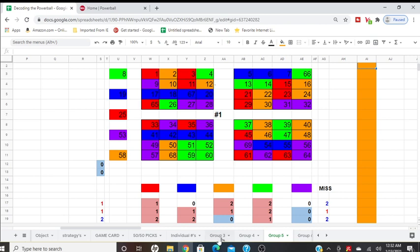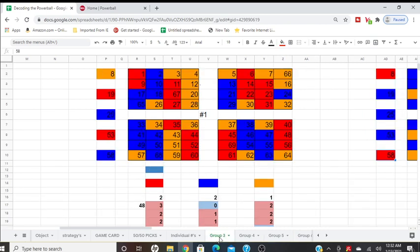Okay, so again, I'm going to start off with group 3. Now these are all basically the same, where I have 5 of these option cards. So this is option card number 1. And in the last drawing, there were 2 hits in the red area, the 14 and the 45. There were 2 in the blue, the 38 and the 46. And there was 1 in the orange, the 26.